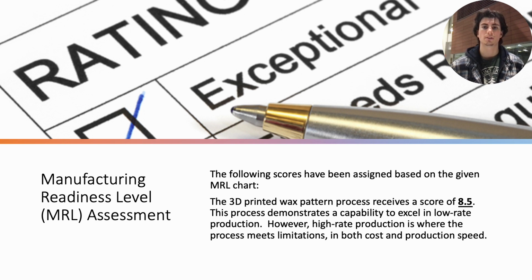Depending on the objective, the maturity of this process should be considered, as it is effective at low-rate production but falls short in high-rate production. The scoring criteria used for this assessment can be found in the table on Canvas.